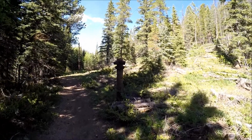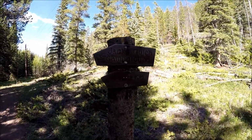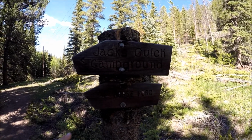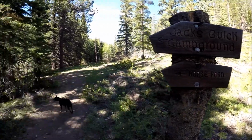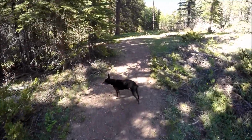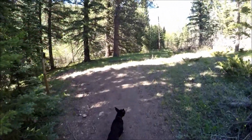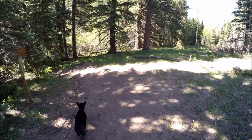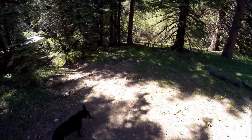Okay, here we're coming up on this signpost. This looks extremely familiar to me. Ooh, yeah, I don't know if you can read it. Jack's Gulch Campground this way, and the horse ford right over here. This is where we get to cross the creek again. The first time I did this, I didn't know that there was a way for people to do it. I knew it was a horse ford, but what about people's?